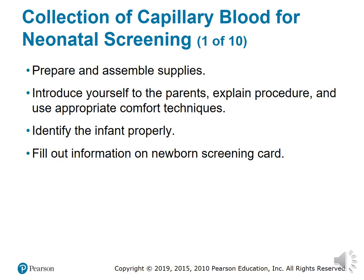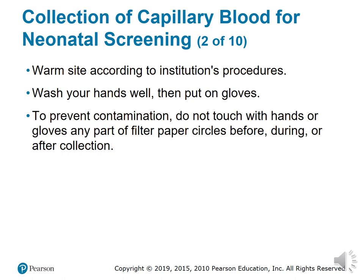Always prepare the appropriate supplies that are needed. Remember to always introduce yourself, explain what you're doing, and make sure you use appropriate comfort, identify the child properly, and fill out all information on the infant screening card, the PKU card. Of course, we're going to warm the site appropriately. We're going to wash our hands and put on our gloves to prevent any contaminants.